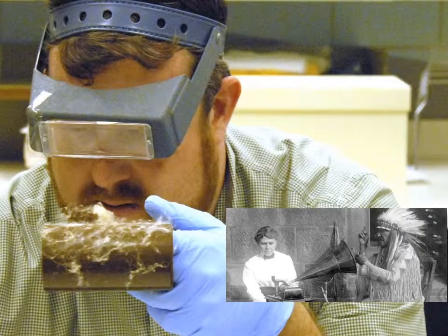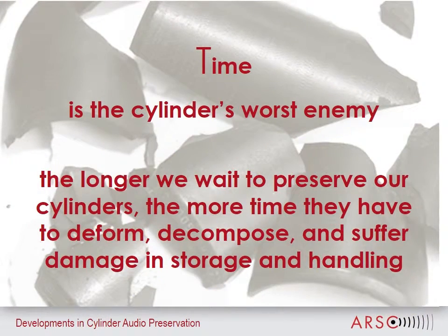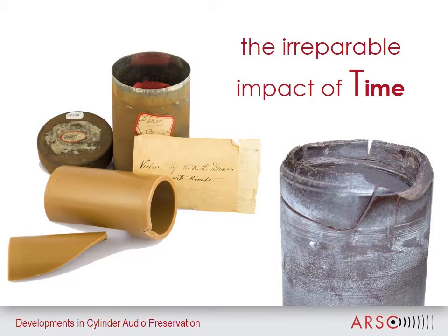stuck. The longer we wait to preserve our cylinders, the more time they have to deform, decompose, and suffer damage in storage and handling. I'm a collector and historian of early recordings, and over the years, I've examined countless artifacts in both private and public collections. Far too often, I've witnessed the irreparable impact of time on cylinders. I'm sure you've seen it too, and you know it's not pretty.